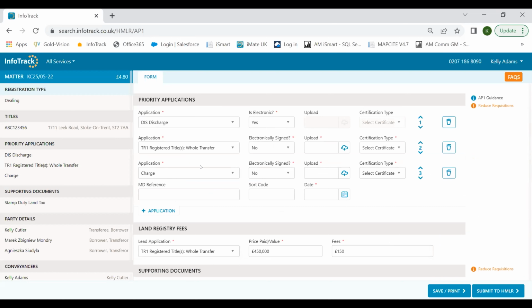We also integrate with our Sign It for Deeds products. So where your deeds have been electronically signed, on selecting yes, we'll automatically look for and upload your conveyancer's certificate into supporting document. If your deeds are not signed electronically, then you can simply upload them here and confirm their certification. For those who are integrated with your case management system, you'll be able to select files associated with that matter only. If you need to move the order in which your application type should be registered or removed from the title, simply drag and drop them.